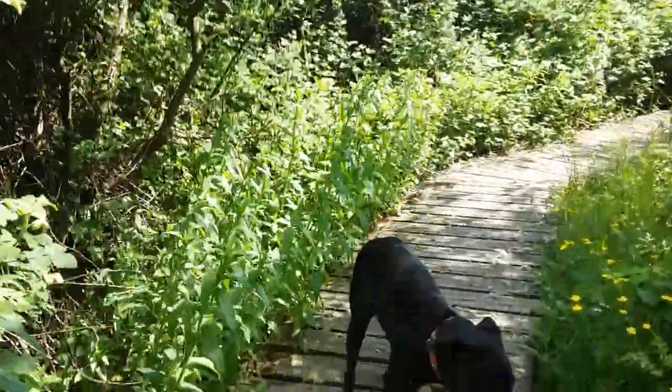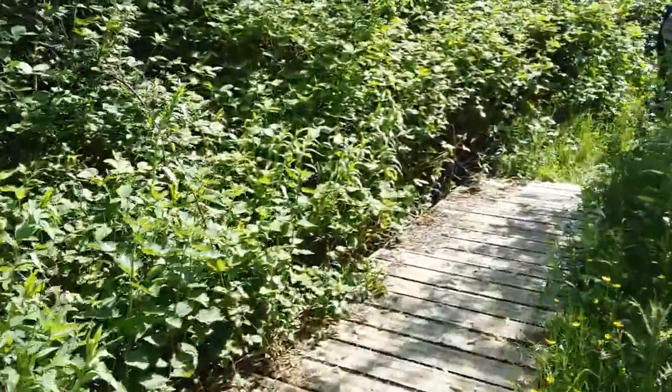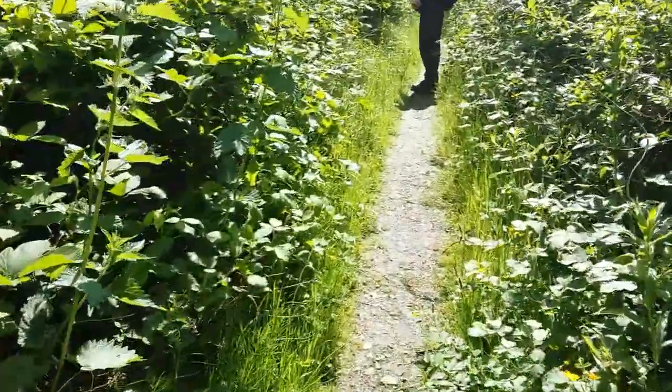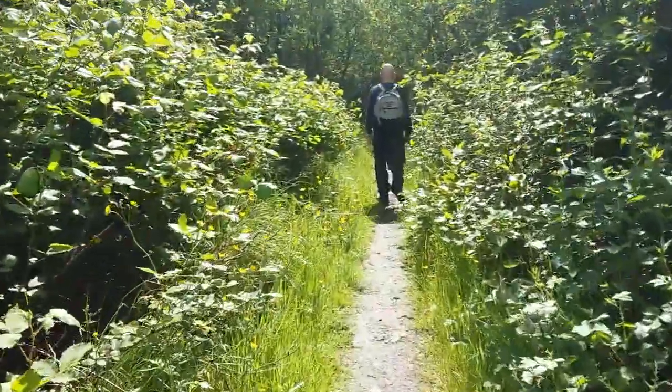Hello, young Bella. Oh, go back to your owner. That's it. There you go. And we are now back onto the footpath, huh? There we go.